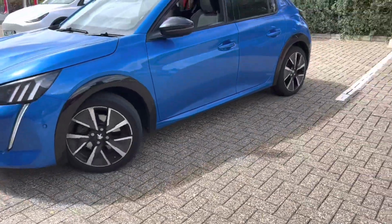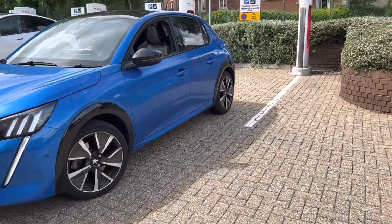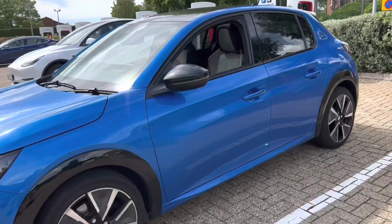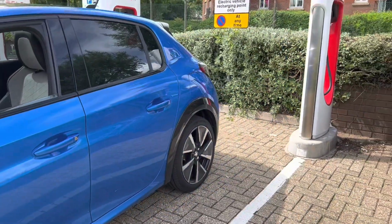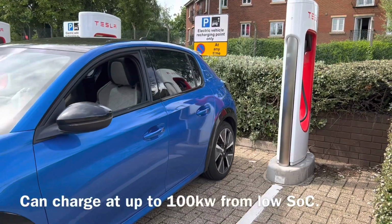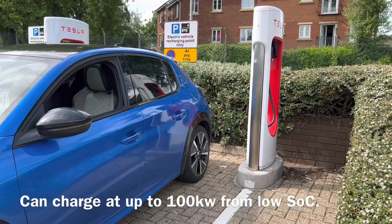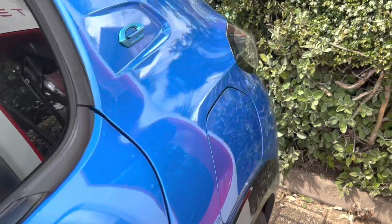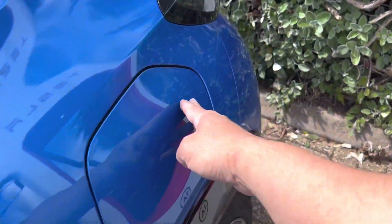So this is my wife's Peugeot e-208, which is part of the Stellantis group. This is a 50 kilowatt hour battery car, although it's about 45 kilowatt hour usable. But it is capable of up to 100 kilowatt charging speeds, although those faster speeds are from a very low state of charge. And when we arrived here, we were just under 50% battery.